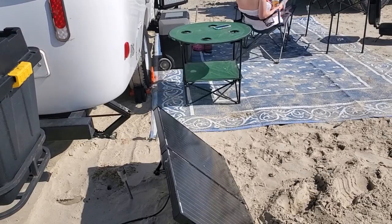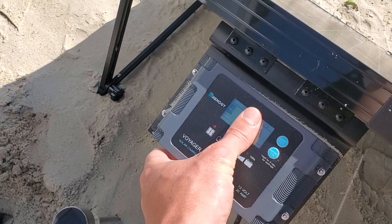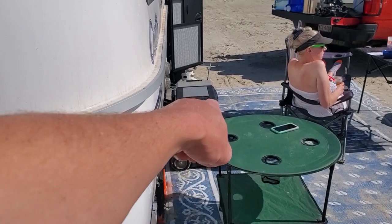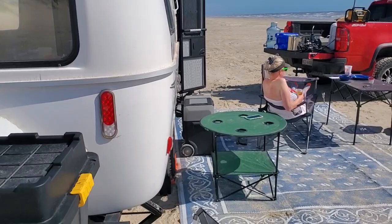In fact, if you come back here to this control panel, let me show you what we're pulling. We're rocking out 5.6 amps of input. And our current battery is 12.4. And 12.4 is probably only because I am charging up a lithium ion refrigerator right now that has a huge heavy battery, so it's taking a little bit of draw.